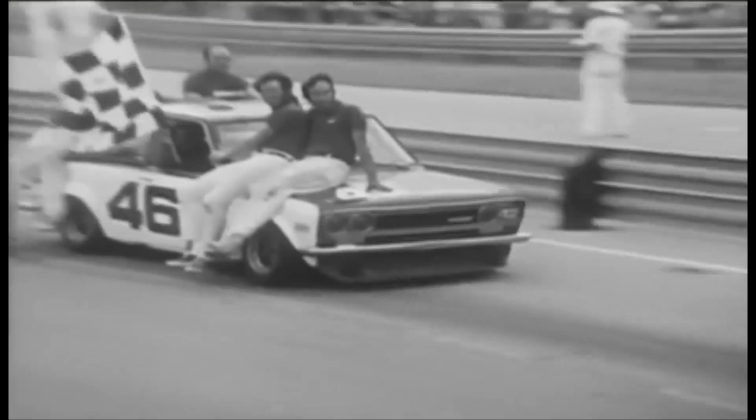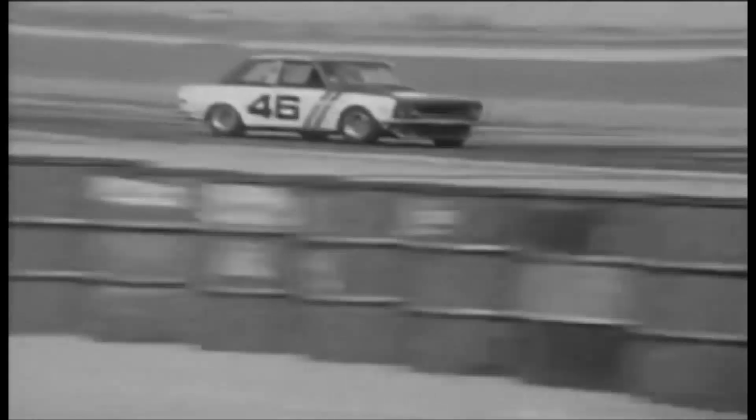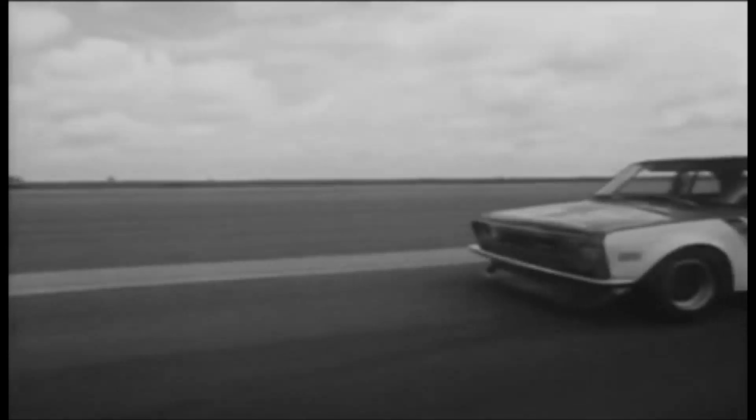The Grand Marshal of the event this weekend here at Road Atlanta is a gentleman who has distinguished himself as a great champion and also a great spokesman for Datsun/Nissan throughout their entire racing career. It is John Morton. John, your racing resume has the word Datsun and Nissan on it all the way through. There are a few other brands there, but yeah, I've driven a lot of Datsuns and Nissans.